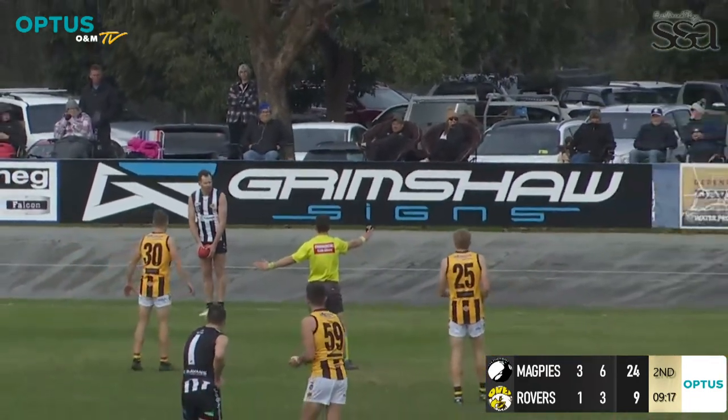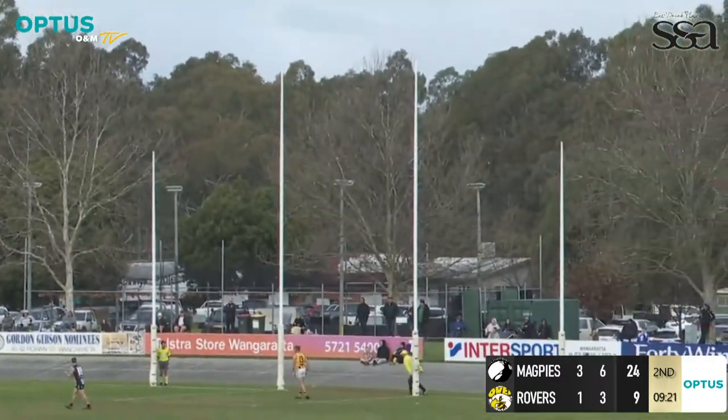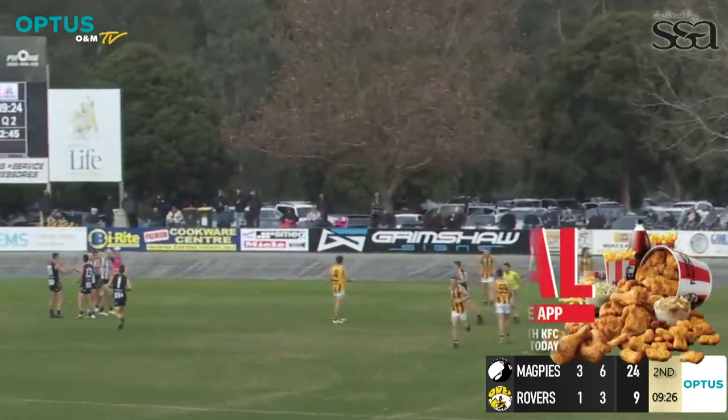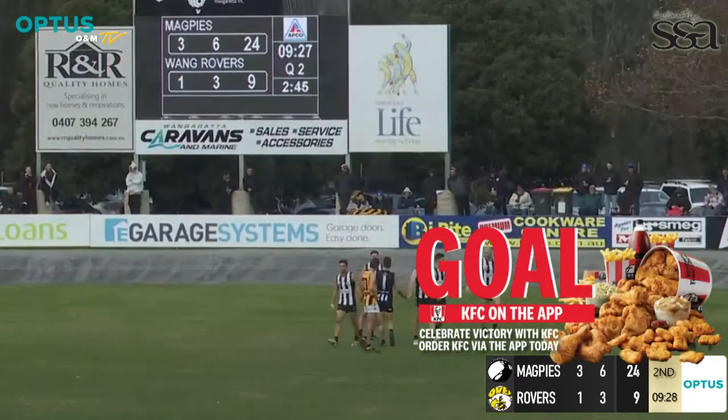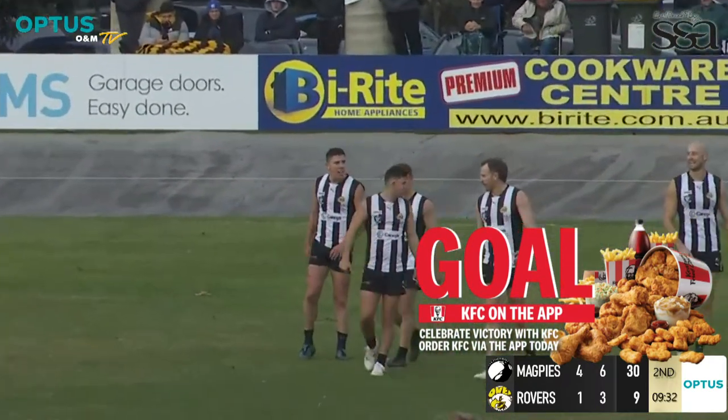Just a nice flat bullet pass, and Michael Newton here with the snap around the corner. Plays on, snaps it over his shoulder, and it's through for a steel line goal, a contender for Mawson's concrete play of the day from Fraser Ellis, and the Pies get the instant reply. They go to 4-6. The Rovers 1-3 on the CMV truck and bus scoreboard.